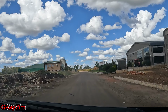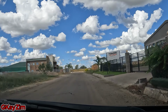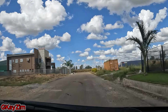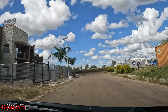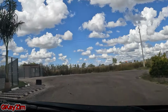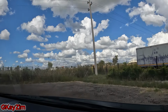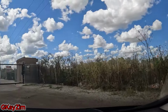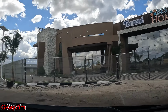Best Homes, Pomona Steel Fencing, they are here. Pomona Industrial Park, it's all happening here. Best Home, I don't know what they do, maybe furniture, but things are happening. Why can't you buy a stand here and build your own complex? It's a nice area, quiet area, and surrounded by Mt Pleasant suburb and Borrowdale as well. So that's Best Home. It's a nice complex here.